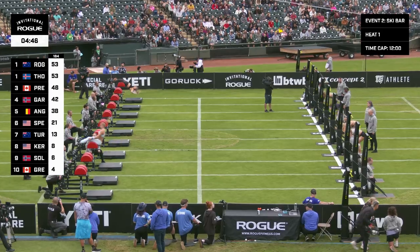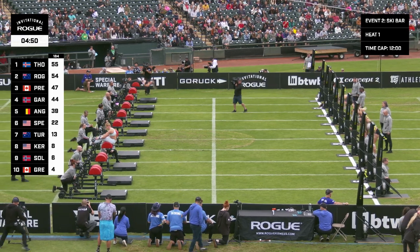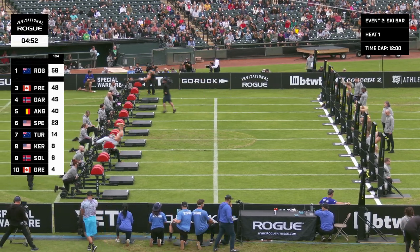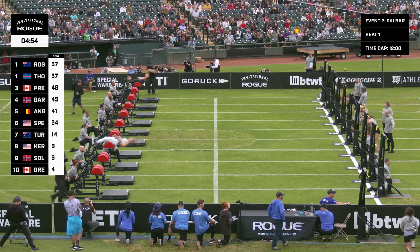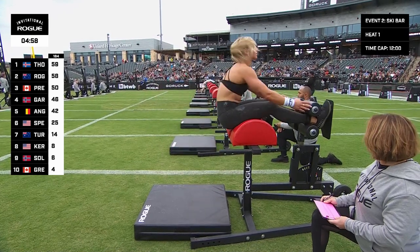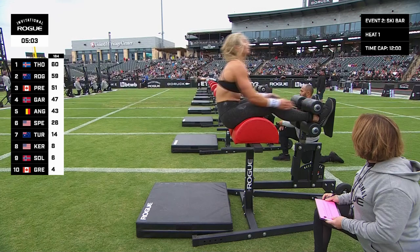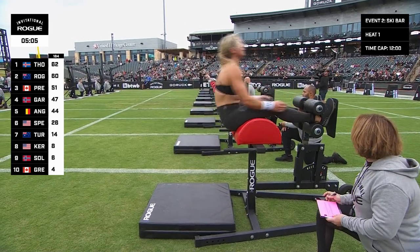Bailey Rogers, an accomplished Olympic lifter. Top lifter in New Zealand in the 75-kilo weight class, competed at the Commonwealth Games and the Oceania Weightlifting Championships. She's been doing CrossFit since 2010. Yeah, and to understand that's her background and to see the way that she performed in that run in event one, she's here to play.